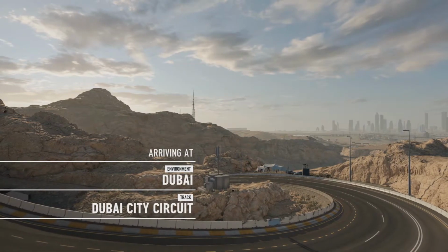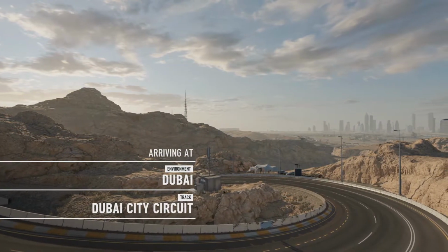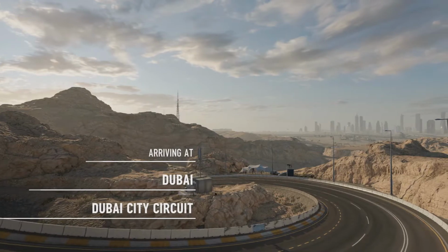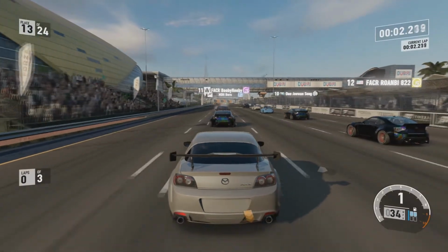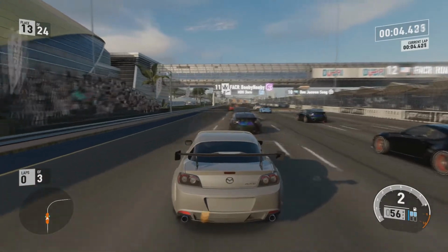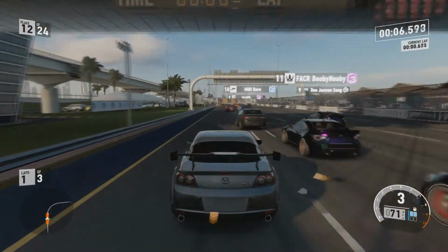Here we are at Dubai. I'm not a huge fan of this track, but it is okay. I like the short track a whole lot better than doing the whole track. Actually, I lower my revs when I start, trying to get a better jump.